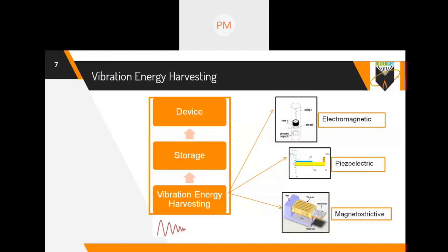A quick glance at what exactly vibration energy harvesting is. We are now coming particularly to vibration energy harvesting, where our discussion belongs. Available vibration sources can be converted into energy, stored, and then supplied to the devices. There are three methods by which we can convert vibration into electrical energy: electromagnetic, piezoelectric, and electrostatic. Today our talk will be mostly on electromagnetic energy harvesting.